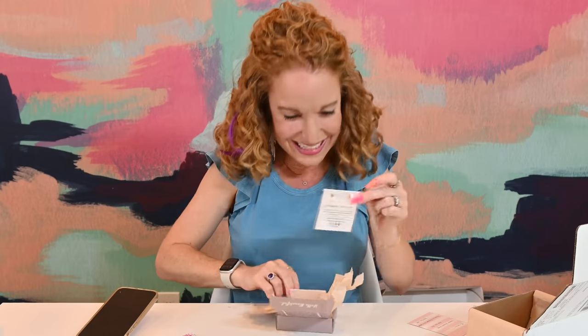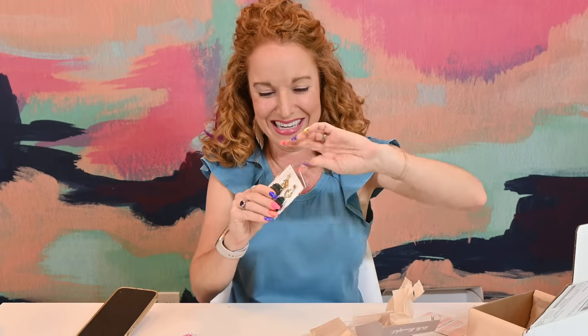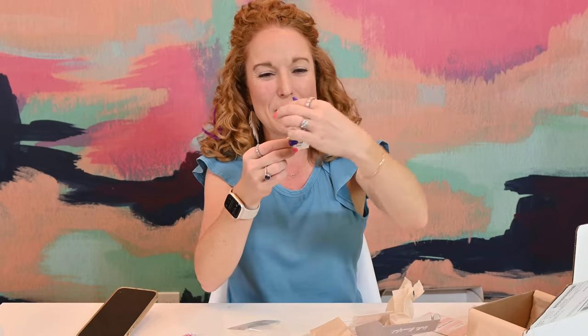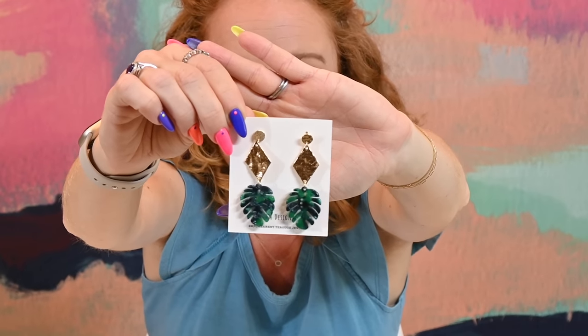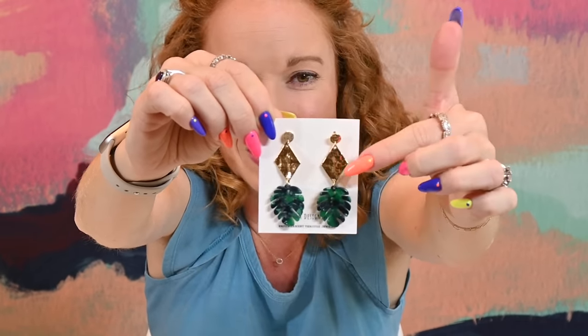Oh my gosh, I got them. Let me pull them out of the wrapper so they'll hang correctly and you guys can see them. Very excited about these. These are so me. They're Monstera earrings, you guys. They're extremely lightweight. They've got a pounded gold metal here. I just love these. Love, love, love these.